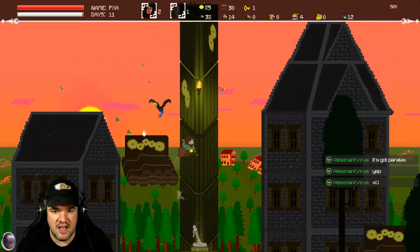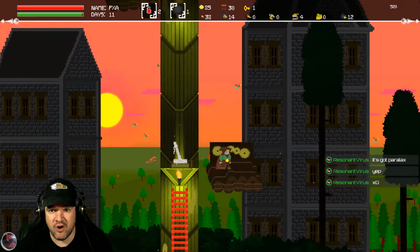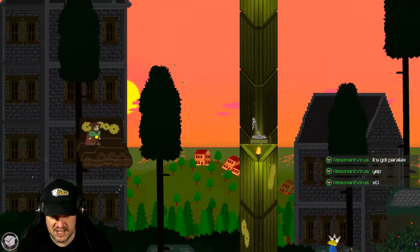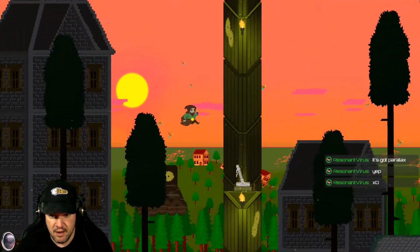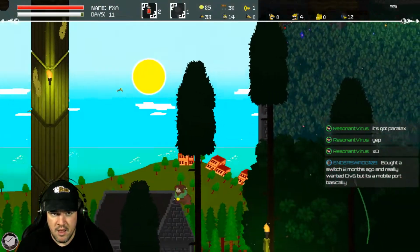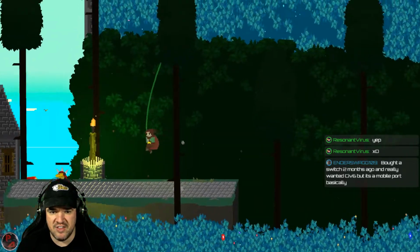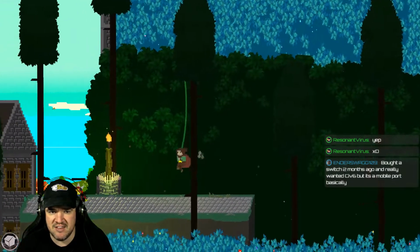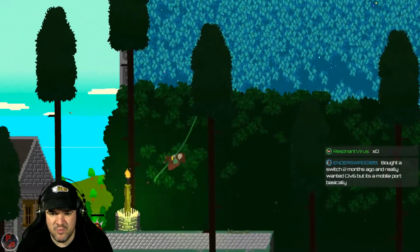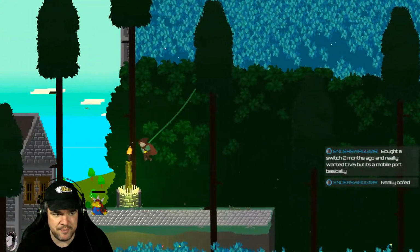I don't know what the money's for, because I haven't actually come across any shops yet. I assume those exist, or will exist. Maybe they're just not in the game yet. Oh, okay. So that's what the days are. So there actually is a day-night cycle progression in this. Now, I don't know if the days mean anything. Also, we have a swing thing here, but I don't know where we can land.